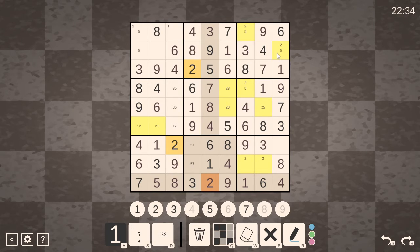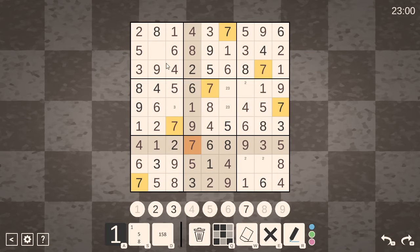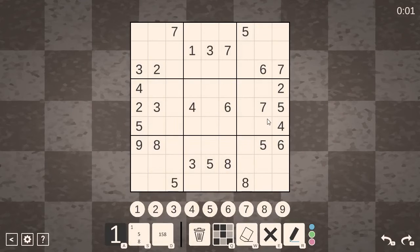Twos, double sword over there. Means that this is a 2. Anything else? Yes, this 2 displaces a 1 and a 5. That should finish up the puzzle, I think. Pretty good puzzle right there. Let's do another. I can already tell a lot of fun is had with Queen Sudoku.